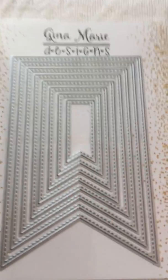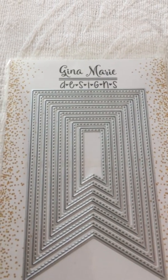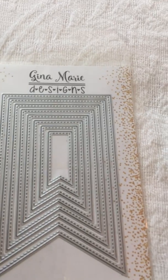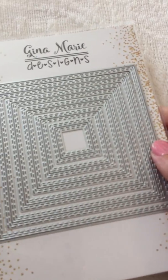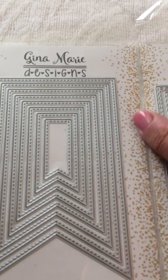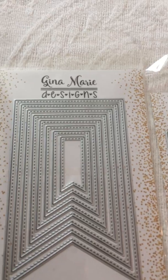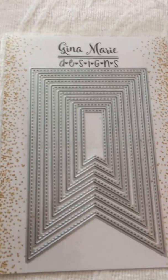But I also have fallen in love with the stitch dies. And these are from Gina Marie. And I got these at maymay.com. And they are $10, y'all. So if you go to maymaymadeit.com, I think it's Maymay. Anyway, just look up Maymay Made It. And she has these Gina Marie design stitch dies.